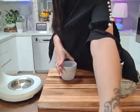Yes, we have a question. What brand is your stand mixer? What brand is my stand mixer? I have a Breville. It's a Breville, and it's got a real fancy name, like Baking Master or something like that. And it comes complete with that wonderful glass bowl, which is so cool because you can see exactly what's going on.